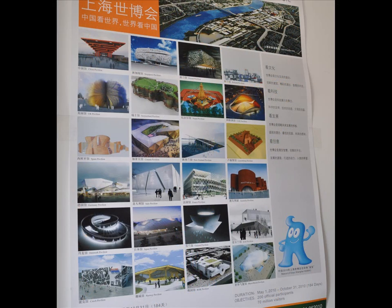Shanghai will host an international expo in 2010. I think it will be like the World's Fair in New York City in 1964, which I remember well from my childhood. This poster shows many of the international pavilions. I assume the US will be present at the expo, but its pavilion is not shown on this poster.